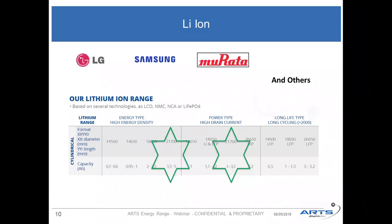And now for power type, we can reach 3.3 and soon 4 ampere hour. It is now available, but difficult to supply as samples and as first productions. But we have some cells up to 3.3 and up to 4 with high drain current. So that means that for power application, we can also provide some solution with those cells.